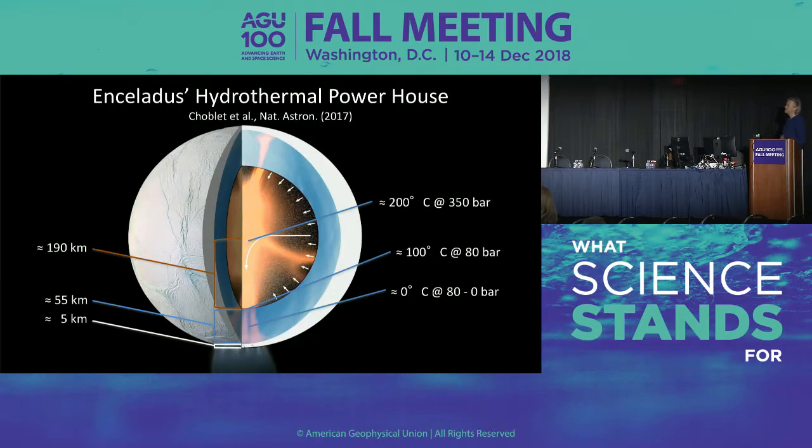And this becomes more important after the discovery that probably the entire rocky core of Enceladus is hydrothermally active. So this porous core is water-filled, where ocean water enters at low latitudes and is heated up in the rocky core by tidally induced friction, and the hydrothermal fluids go to the north and south and enter the ocean at the south and the north pole.